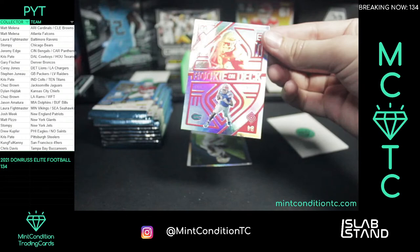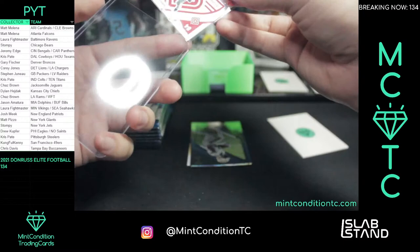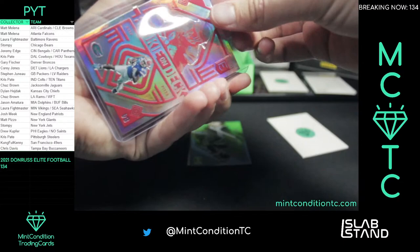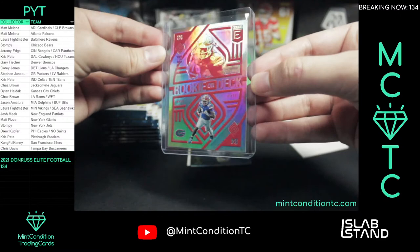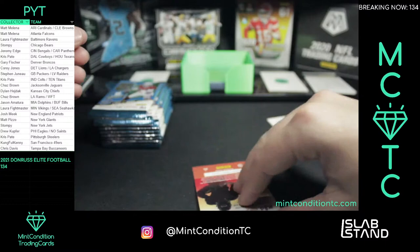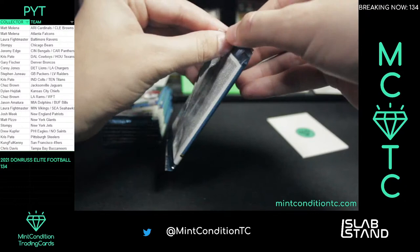So Matt snagging a nice rookie on deck, Kyle Pitts. And these inserts, I actually told Tate last night, I don't want to say surprisingly, but they actually are holding value. Even last year's 2020 rookie on deck, they have some good value. So a nice hit. We got an Alvin Kamara and then a Brett Favre. Kid reporters, love to see it. I'm going to have the biggest stack of kid reporters.